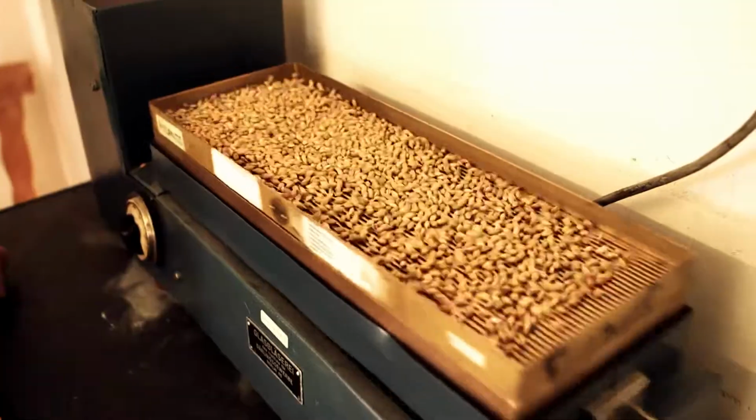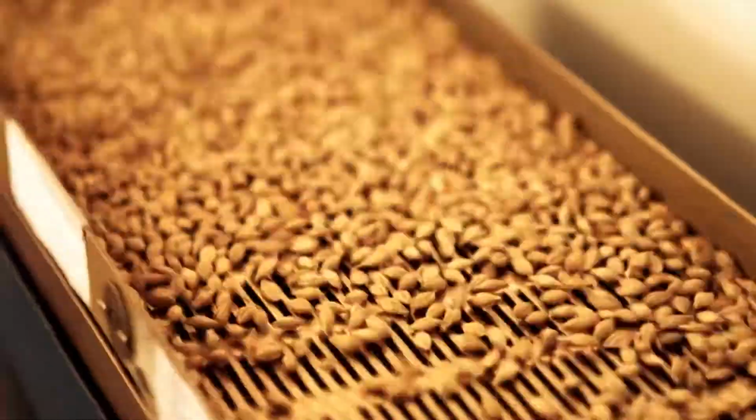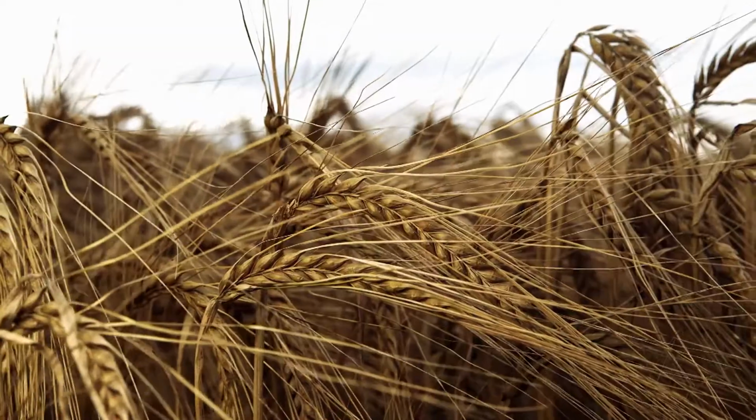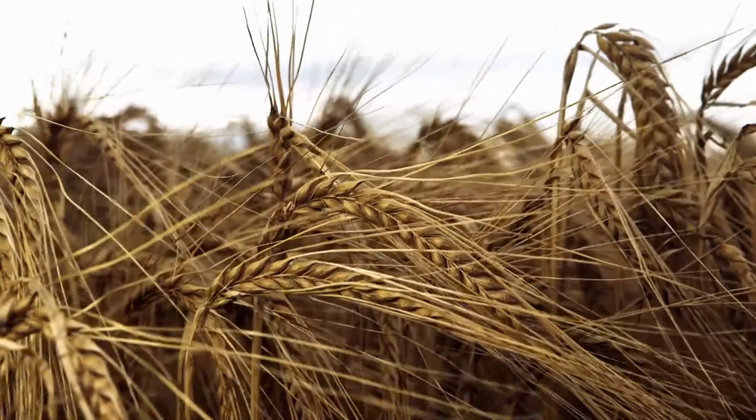The point of having 46 different versions is that we can then put those together to create the most compelling, the most profound single malt whiskey ever. Not just an Irish whiskey, but anywhere in the world.